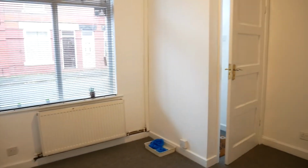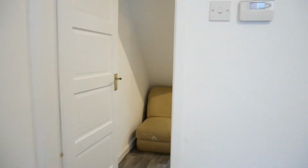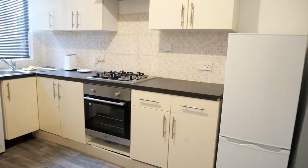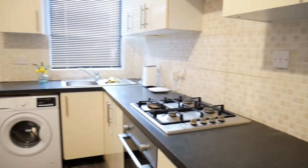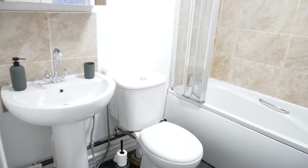What we have on Maida Street is this really nice, newly renovated two-bedroom terrace property. Now, as you'll see as we go around, everything is nice white and grey, so very much on trend. We have a kitchen with cream gloss units. Nice open plan stairs going upstairs, but let's go through to the bathroom, which, as you can see, is downstairs.